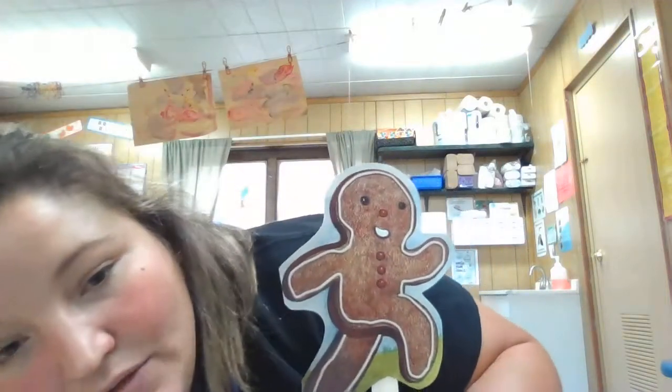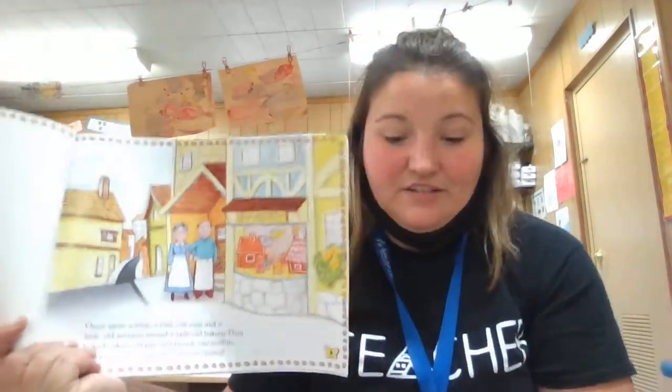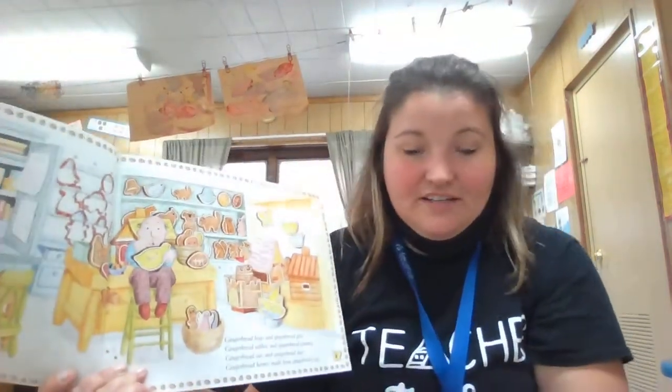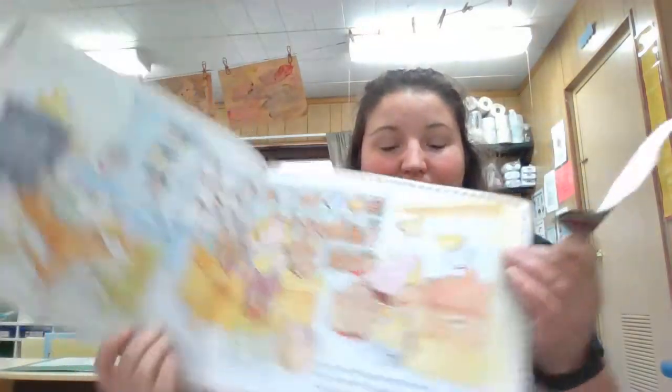Do you remember, can you recall in the story, who built the gingerbread man? Right at the beginning of the story, we have the little old lady and the little old man, and they have a gingerbread shop, right? And they wanted to create the gingerbread man. Do you remember what happened? He popped out of the oven, and what did he do? He ran away from him, right? Who did he run away from? The little old man and the little old lady, right?